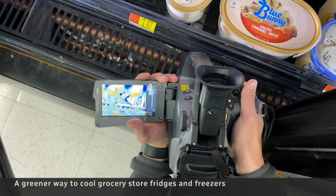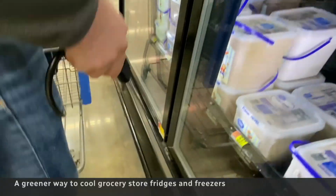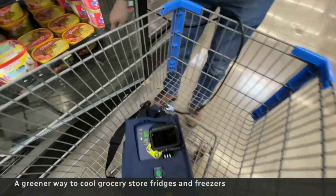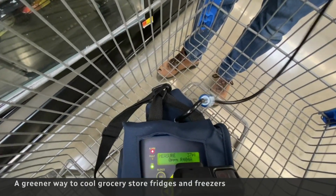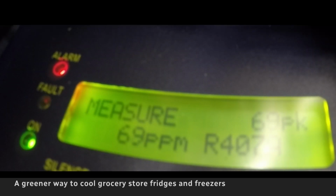Non-profit Environmental Investigation Agency measured leaks of refrigerants in U.S. supermarkets. Based on its data, it estimates each one of the 40,000 supermarkets in the U.S. leak HFCs equivalent to the emissions of 300 cars every year.